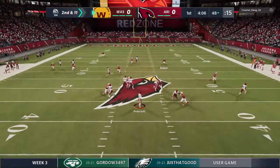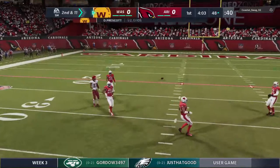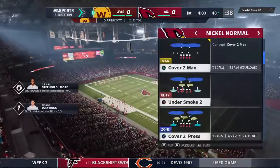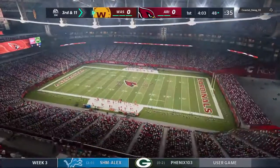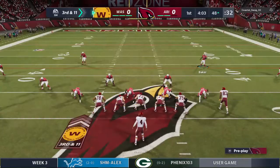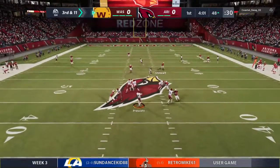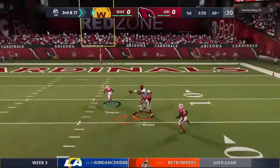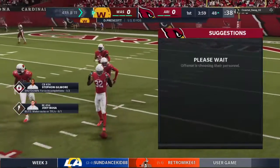On 2nd and 11 now. Prescott, and that one goes incomplete. He's maybe lucky it wasn't a fumble as he got hit as he threw it. The good signal callers will never go back in the huddle and play the blame game because they need those guys to protect him. But on that last one, his offensive line, they lost their leverage very quickly, and that's why they were able to get to him and hit him as he tried to throw the football and force an incompletion.